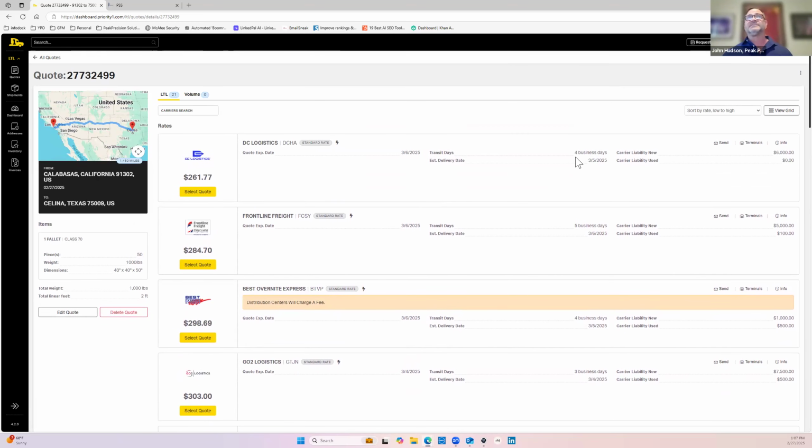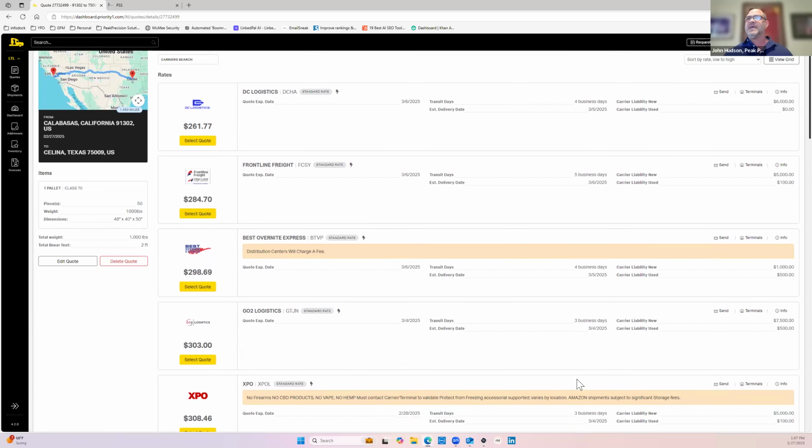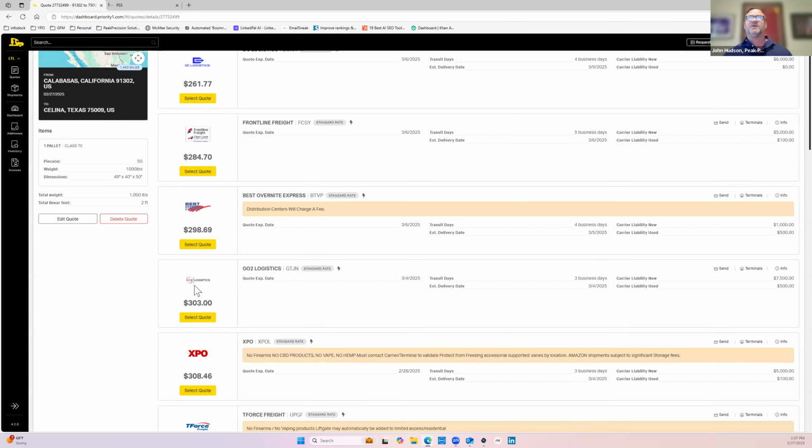So it also shows the transit time. So let's say this is shipping to your customer out of California, going to Dallas, and they need it there quick. And you're like, okay, well, DC's 4 days, they're 5 days. Okay, well, the best I'm going to do is 3 days. You've got XPO and Go-To Logistics at 3 days. That's the quickest you're going to get there. XPO is a little bit better carrier. I'll pay the extra $5 to use XPO. Again, it's just a decision tool.